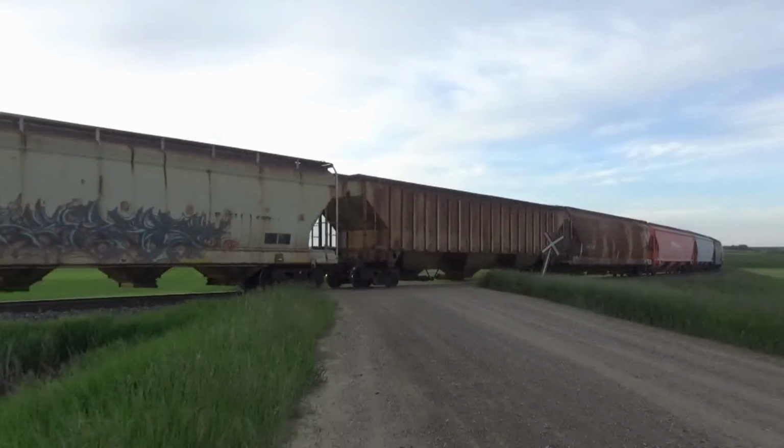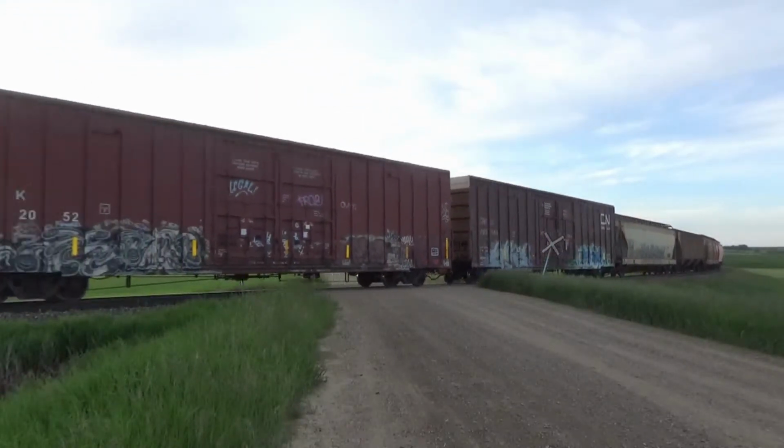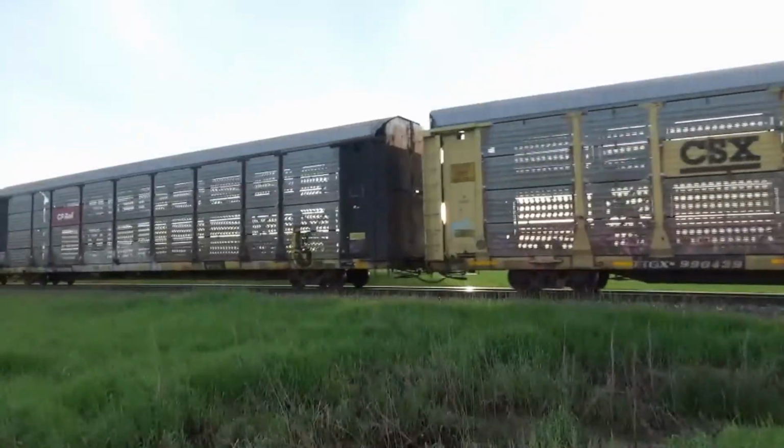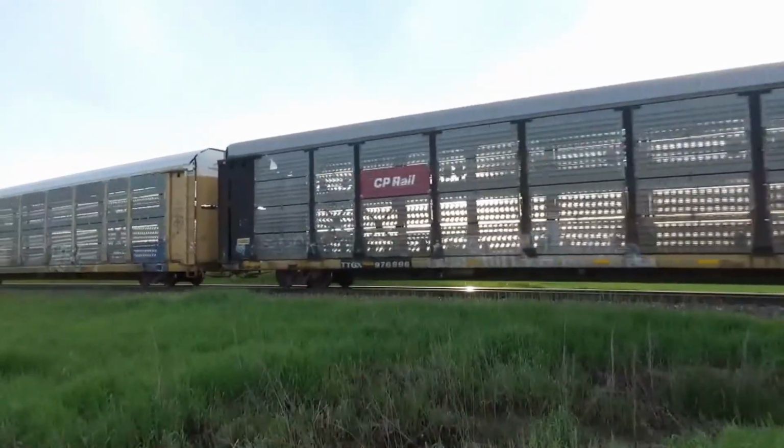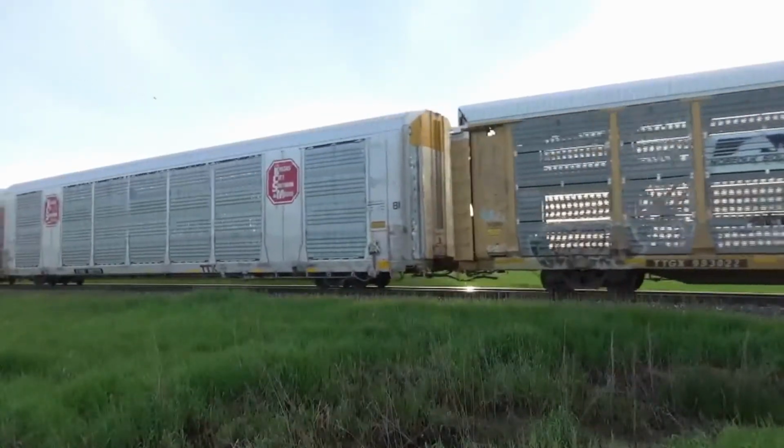By this time it was around 9 o'clock. Which is golden hour during the months of June and July out here. The sun had dropped just below the clouds and was now shining through the empty auto racks on the end of the train.